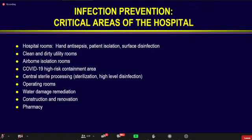Having ideally airborne isolation rooms, which are for airborne diseases such as measles, varicella, chickenpox, tuberculosis, and of course, COVID. These in the United States have direct out-exhausted air, greater than 12 air exchanges per hour, and negative pressure. One should have COVID-19 high-risk containment areas, and central sterile processing, where we do sterilization of surgical equipment and high-level disinfection of devices such as endoscopes. Operating rooms need to have a plan for water damage remediation, for safely managing construction and renovation, and for protecting the sterility of drugs in your pharmacy compounding. And again, I'll talk about all of these more specifically in a few moments.